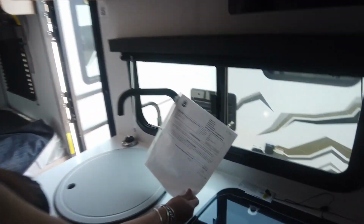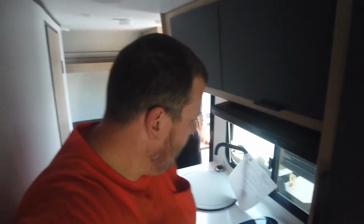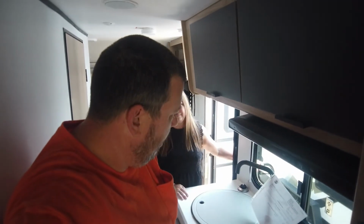This is a really cute unit, and they have it listed for $27,500. So yeah, this is the 16RD Hitch by Heartland with Azdel sidewalls. So check it out if you're looking for a smaller camper that doesn't weigh a whole lot, that's got a lot of space in it.